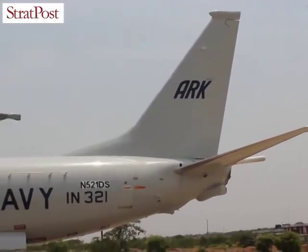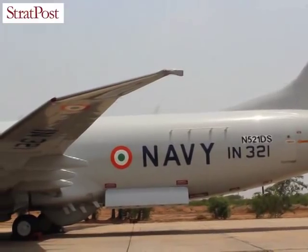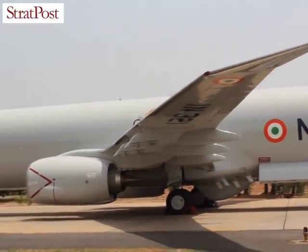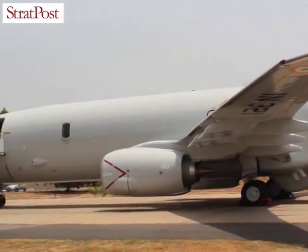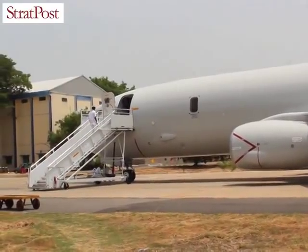I've been working on the program for over a couple years, specifically with the Indian P-8I for the last 2 years. The P-8I is a multi-mission maritime aircraft for the Indian Navy. It does many things. It does anti-submarine warfare, anti-ship, and it also does the information surveillance, ISR mission.